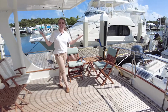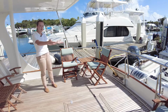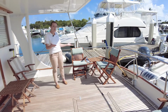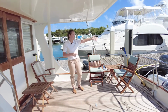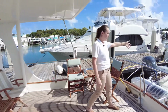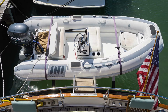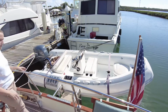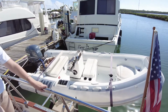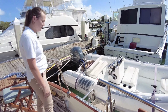First here we'll start on the aft deck. It's a very large, expansive, covered aft deck. You can have your own personal chairs and tables to suit your entertainment and family needs. Over here we have the Freedom lift with the Novurania 400DL RIB tender with a little center console, which is really nice, with the Yamaha 50 horsepower motor on here. You can access the swim platform with removal of this rail here and just walk down the couple steps.